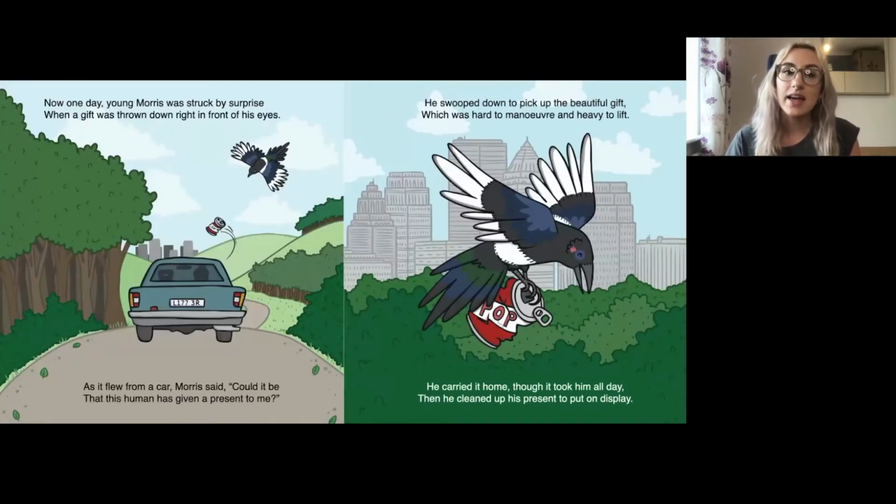Now, one day, young Morris was struck by surprise when a gift was thrown down right in front of his eyes. As it flew from the car, Morris said, "Could it be that this human has given a present to me?" He swooped down to pick up the beautiful gift, which was hard to maneuver and heavy to lift. He carried it home, though it took him all day. Then he cleaned up his present to put on display.